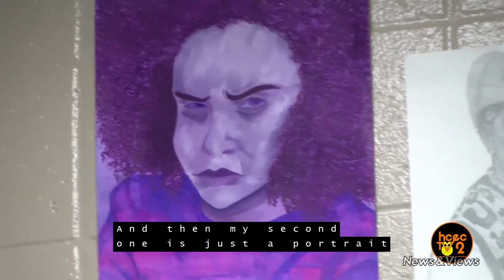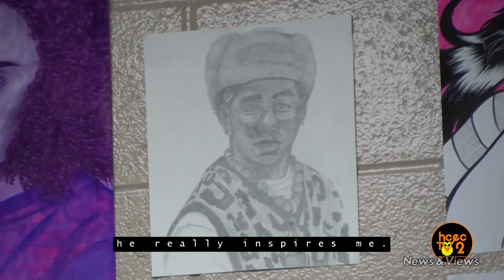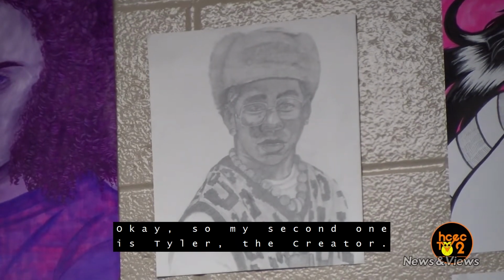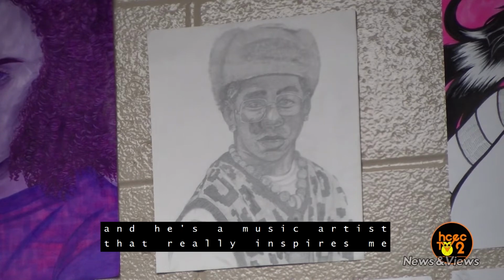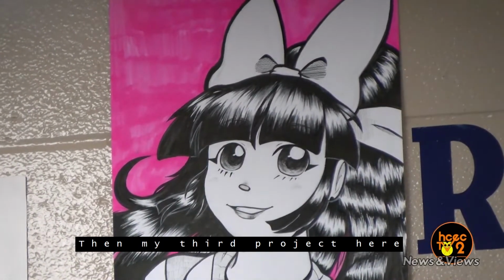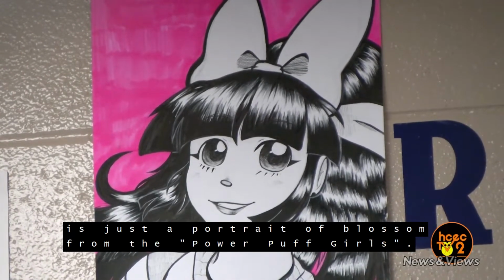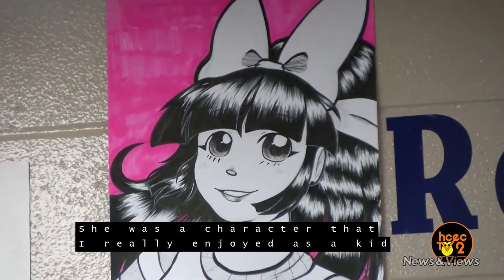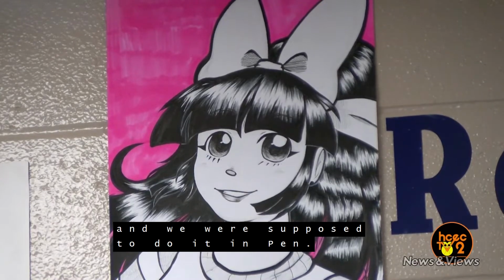And then my second one is just a portrait of one of my favorite music artists. He really inspires me. Okay, so my second one is Tyler, the Creator. It's a portrait of him, and he's a music artist that really inspires me, and I enjoy his music a lot. Then my third project here is just a portrait of Blossom from the Powerpuff Girls. She was a character that I really enjoyed as a kid, and we were supposed to do it in pen.